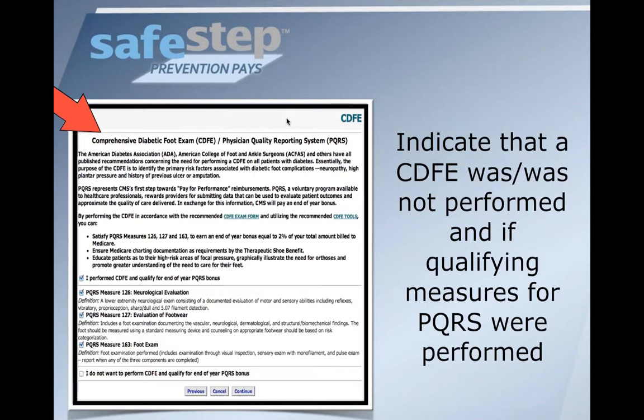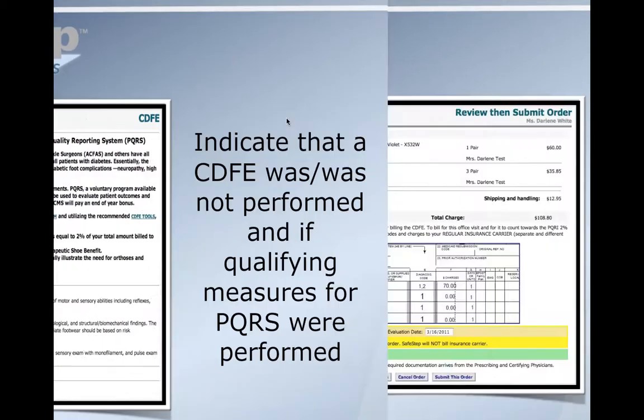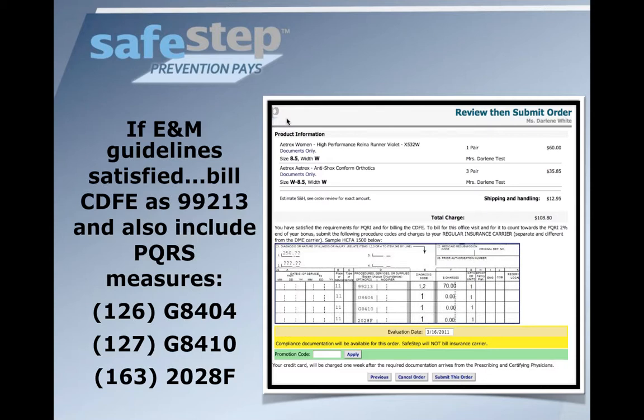This is our way of helping you to ensure that you perform the PQRS measures on at least 50% of the patients with Medicare and diabetes, thus qualifying for the PQRS bonus. The SafeStep website will present to you the three measures that you should include with the 99213 office visit code and submit to regular Medicare in order to bill for that visit.